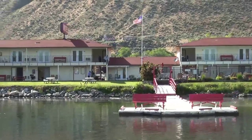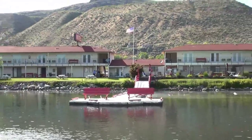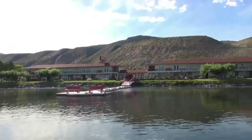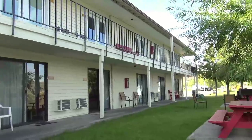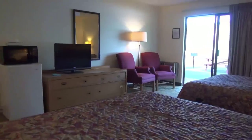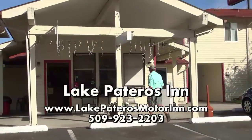Lake Pateras Inn is one of the most convenient places you can stay if you like to fish for salmon or steelhead on the Upper Columbia River. You can moor your boat at the dock, or there are two ramps within yards. They have outdoor power so you can charge your electric motor. Rooms are clean and comfortable and very affordable. Everything you need is right here at the Lake Pateras Inn.